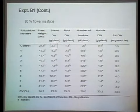And then shoot dry weight also shows significance within the isolates and the control. Isolate 6 gave the highest contribution to the shoots, followed by isolate 8, and then isolate 3. And then root dry weight at 80% flowering also shows significant difference within the isolates and the control. Isolate 6 gave 80.2, which is different from, say, isolate 7 and isolate 3, but statistically similar to isolate 8.